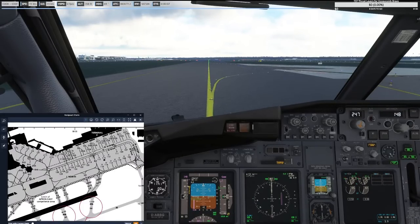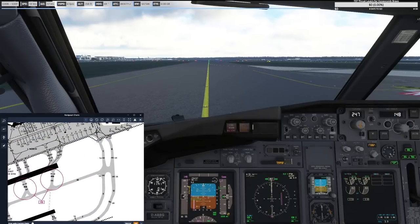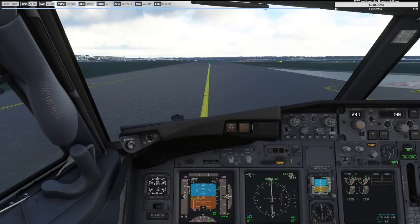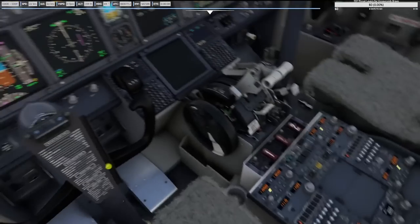Okay, so taxi routing. 25 left, clear land. We vacated over here, right here, then on Mike. And we continue all the way to Mike, left onto Tango, and hold short Tango 4, which is over here in front of the runway. Oh, time to clean up.